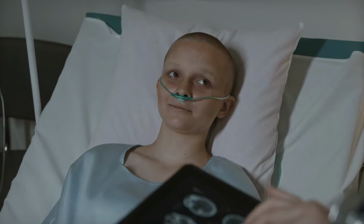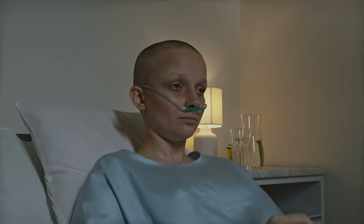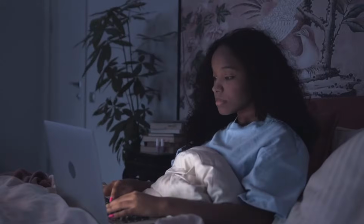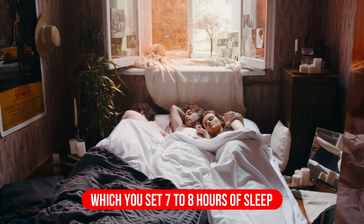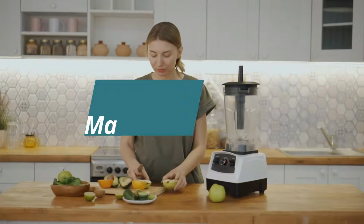Sleep also plays an important role in promoting long-term brain health. When we sleep, our brain is better able to clear out toxins that accumulate during the day, reducing the risk of cognitive decline as we age. Not sleeping enough can lead to a range of cognitive problems, such as decreased attention span, impaired memory, and reduced creativity. So you have to set up a consistent schedule in which you get 7 to 8 hours of sleep as the supreme priority.